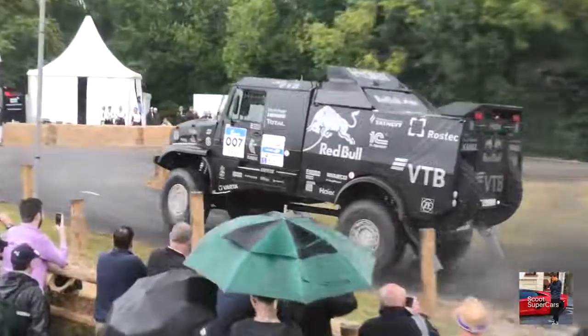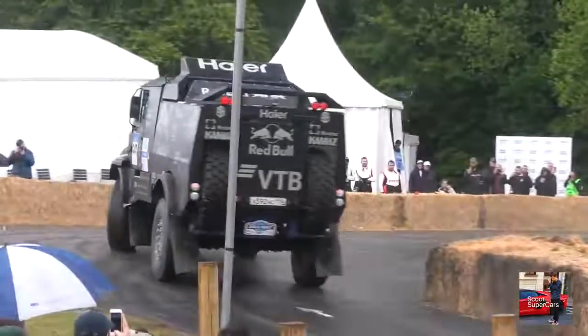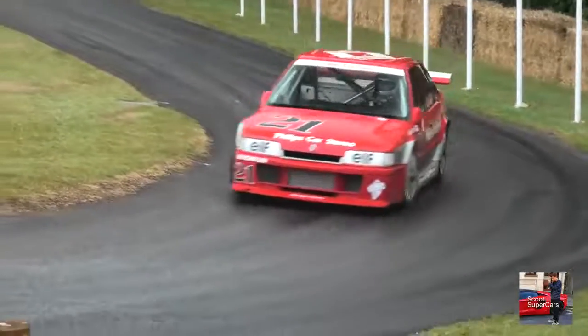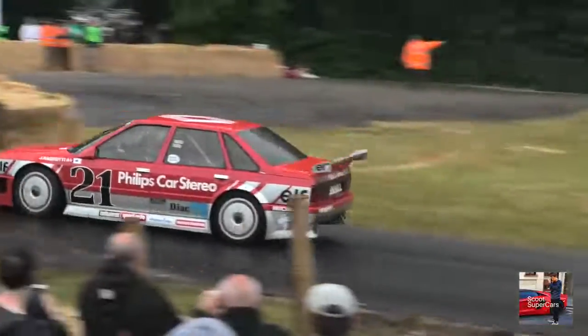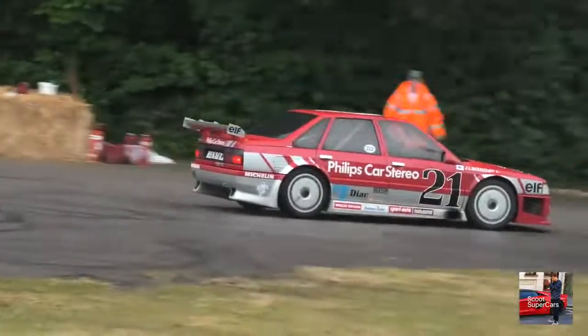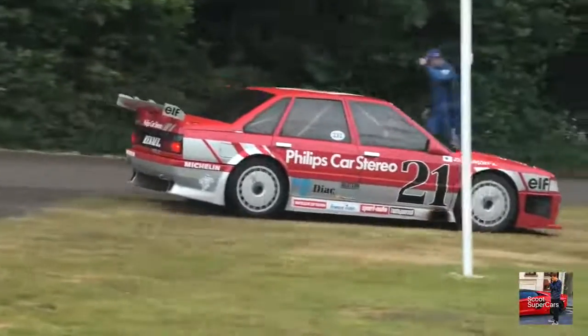Delta Integrale. That's one out with a small little five-cylinder engine and took the thing called a turbocharger. They ended up in the Germans by wiping the floor. Benoit Treluyer behind the wheel of this car, and as you can see, no DTM title.